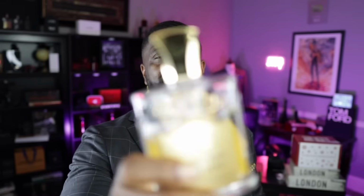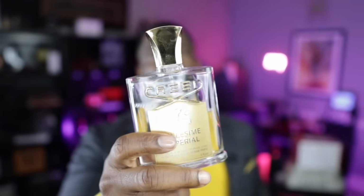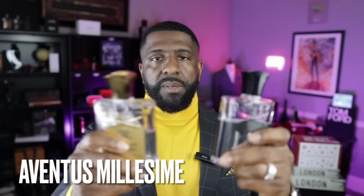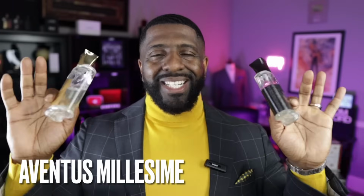This is kind of enhanced by that watermelon vibe, quote unquote, that you get from Millesime Imperial, and you get a little bit more of that salty ambergris from Millesime Imperial as well. This particular blend is called Aventus Millesime. All right, so Aventus Millesime is the name of this blend, and this creates an amazing signature scent.